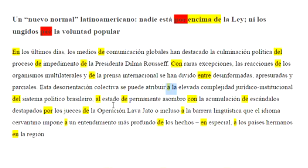Okay, we're gonna get context. We're gonna start over because I'm lost right now. Al Estado, but "del" is just being used as "of the system." Al Estado, to the state, de permanente asombro, of permanent darkness, con la acumulación, with the accumulation, de escándalos destapados, of scandals. Destapados is like uncorked, like with no tap on it, basically untapped. So never-ending scandals. "Por" is definitely going to get read here. Los jueces, and I guess the scandals are by the judges. Por los jueces, by the judges, de la operación Lava Jato, and that's just a name of some operation. I don't exactly understand because it's capital letters, so you know it's a name.